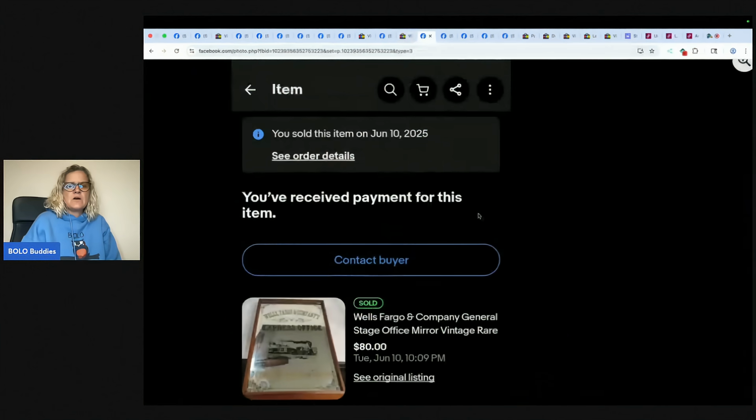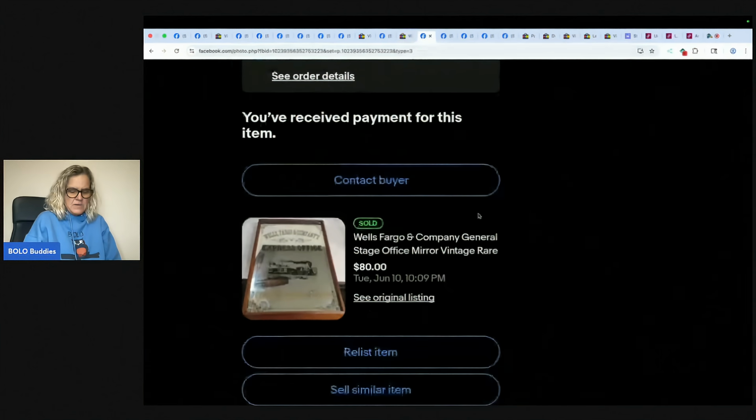This one is a Wells Fargo and Company General Stage Office mirror. Bought this one at a church rummage sale for $10 and sold it for $80. Billy's reselling corner on eBay. I don't want to ship that. I don't want to ship mirrors.